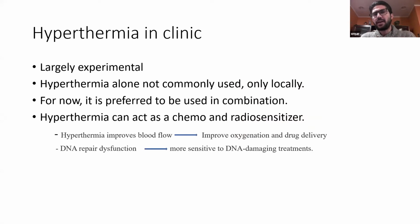The use of hyperthermia in a clinic is largely experimentally limited to clinical trials, either phase 1, phase 2, or maybe phase 3. But its use in clinical practice is still not that common. Some characteristics about its use in the clinic is that it is rarely used alone, maybe for some local cases where radiotherapy is not allowed. But the promising approach in hyperthermia treatment is to use it in combination with either radiotherapy or chemotherapy.